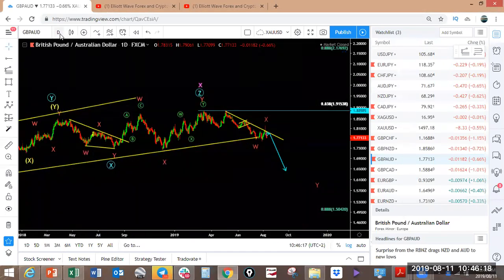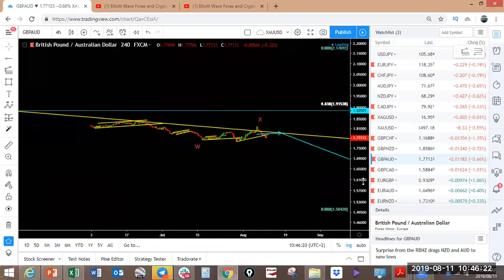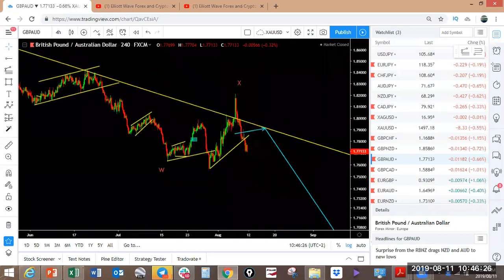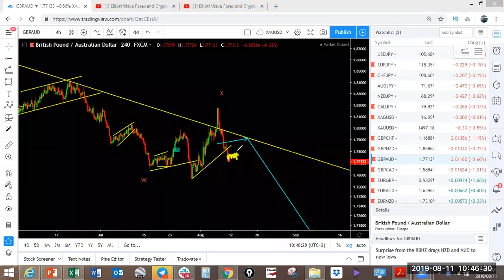Now this is what you're going to look out for. I'm going to go into the 4 hour. That corrective structure has happened in just a few moves. You've got that expanding flat perfect, and now you're looking for this to be a corrective structure. If you get this one here, the pound pairs may be dropping, and we are not going to have that level respected. So that is pound AUD. Let's see how this goes.